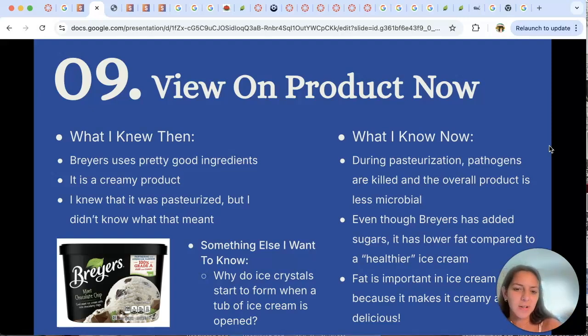And something else I want to know would be, why do ice crystals start to form when a tub of ice cream is opened? And how long is ice cream good for when it's opened?